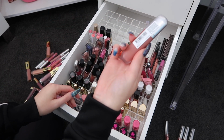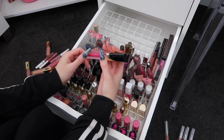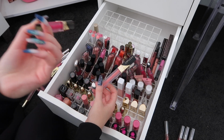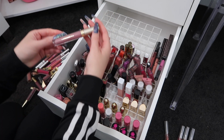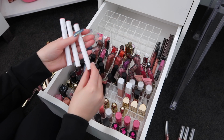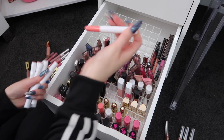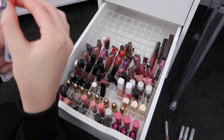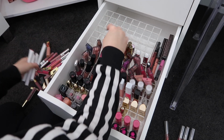Oh, see, that's totally brand new and unopened, so I might put that in the donate pile. I have some old Lipland liquid lipsticks. I used to love these. I'm going to get rid of both of them though, because I know I'm not going to wear them, so there's just no point keeping them. Same with that Stila liquid lip. And then all of these ColourPop lippy sticks, I purchased these when they first launched as well. They don't look too bad, actually. A little bit crusty, but they can just go in the bin too.